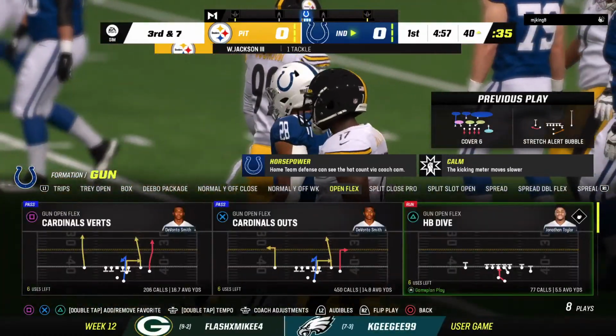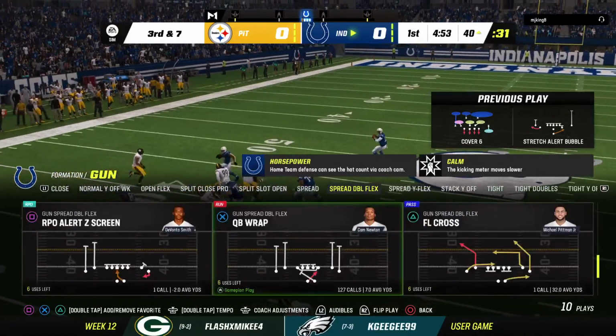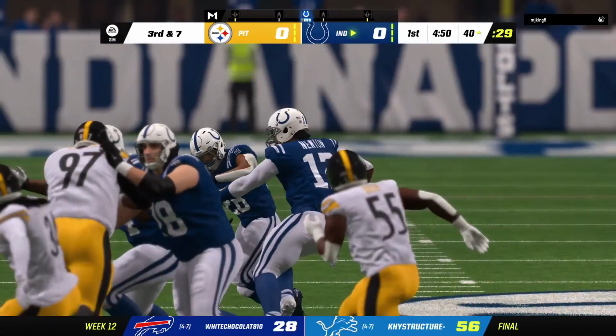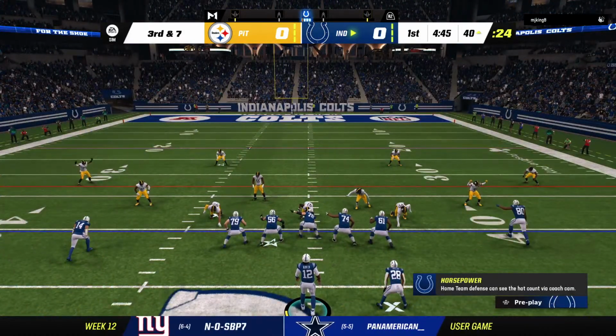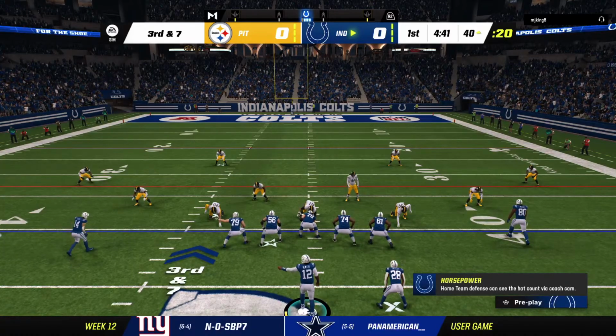They went with the run-pass option, and I don't know if the option really mattered there because the defense was ready. So many times you put the defense at a disadvantage because you have those multiple options, but when they read their keys and play it correctly, sometimes the result goes in their favor. Here we go.